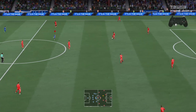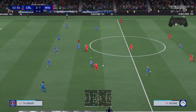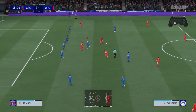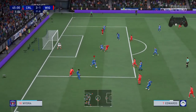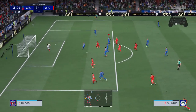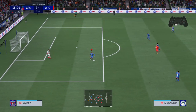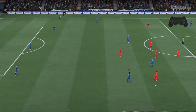So there it is, 3-1 the current scoreline here. Gwion Edwards. Graham Shinney. What about the stoppage time situation? 2 minutes the word. Nice looking pass. Not to be this time. Giving it a try. And the whistle is sounded for half-time in this game.